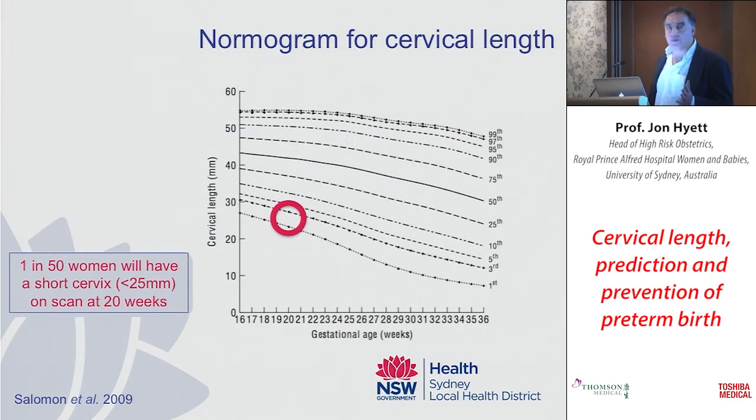We now have a lot of data internationally about cervical length. So this is French data from Laurent Salomon and Yves Ville, and they prepared this normal range of cervical length on the basis of 4,000 patients. And essentially you can see around the 20-week mark when we do an anomaly scan, if we had a 25 millimeter cutoff, we'd expect only about 2% of our patients to end up in a high-risk group. So it's a very manageable risk cutoff in terms of defining a cohort where you might plan some intervention and further surveillance.